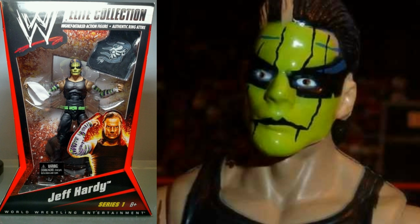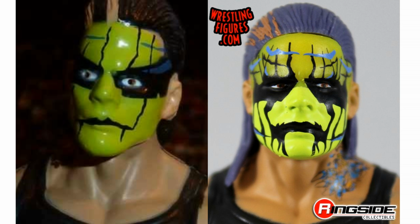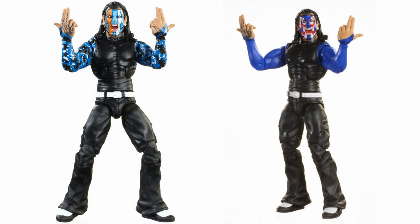That was cancelled because Jeff left. Then many years later, they finally released it as an entrance gear, but you can see differences between the two on screen right now. Thankfully, we are getting another Jeff Hardy with face paint in Elite 67. There's actually going to be a Chase variant as well, so they're making two different Jeff Hardys. There's not a great deal of difference between the two, but there are going to be two. It's definitely worth mentioning. A lot of excitement for that figure.